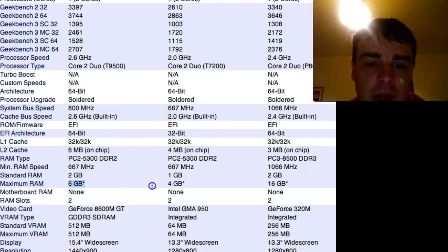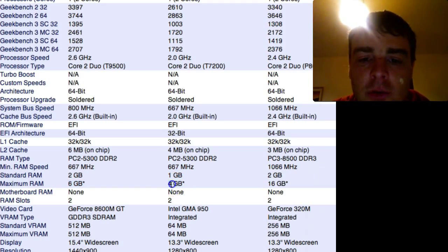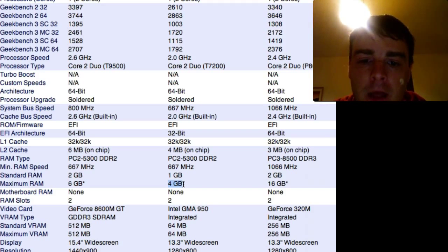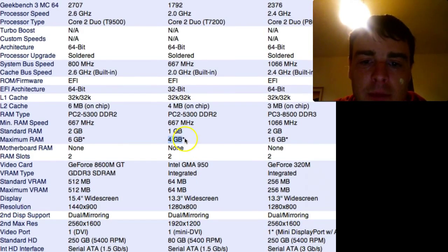Now the maximum RAM. This says 4 gigs here. Again, I think this is the newer model MacBook. Mine is actually only 2 officially, and recognizes 3, but that may be what the star means there.